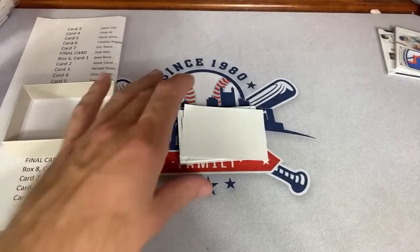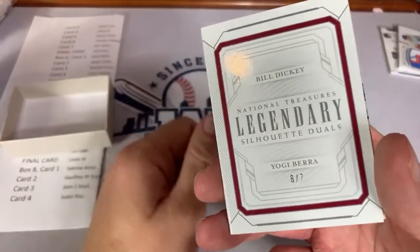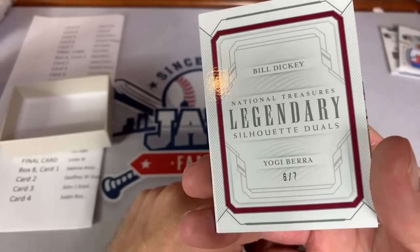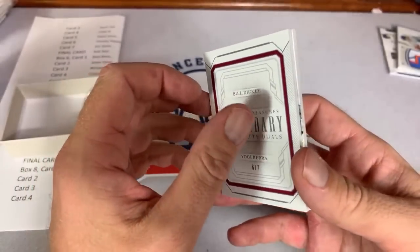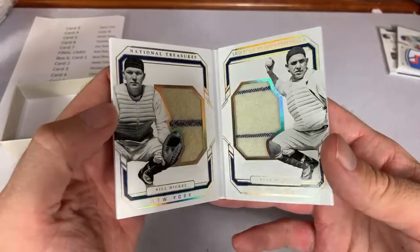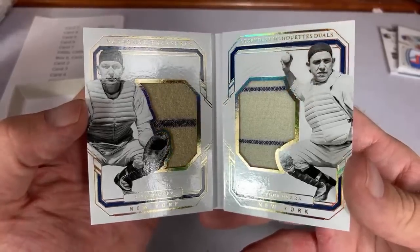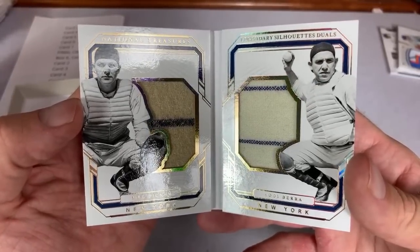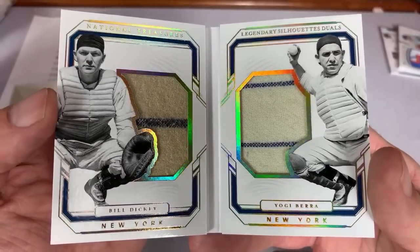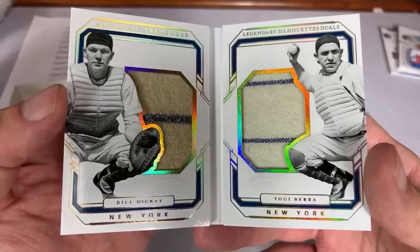And now Linda. Let's see what Linda's got. Linda's got the booklet, and she's got Bill Dickey. National Treasures, Legendary Silhouette, and Yogi Berra. Yogi Berra's on there. Very nice. And it's out of 7. Probably the best booklet so far, because it's not a cut signature, but still pretty cool. Yogi Berra. I was hoping there was going to be a cut signature in there along with that. Bill Dickey and Yogi Berra. Very, very nice pieces of their game-used jersey. Legendary. Linda gets the legendary booklet, says Pat Borders.